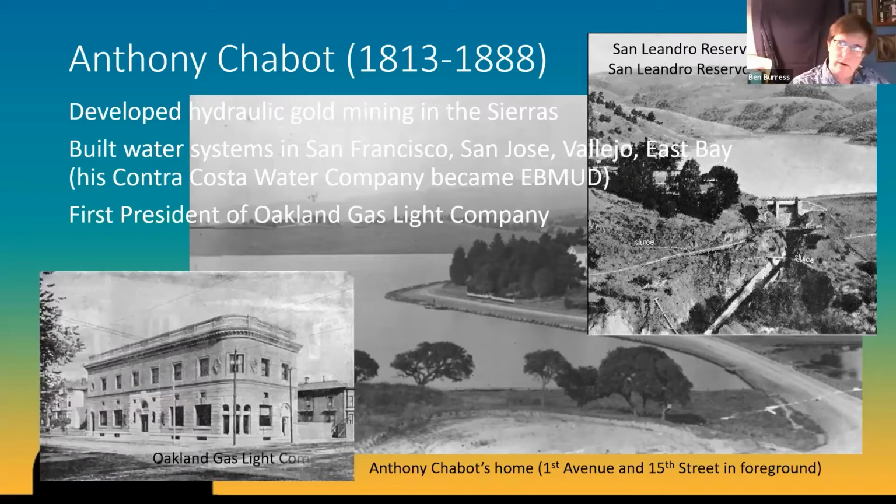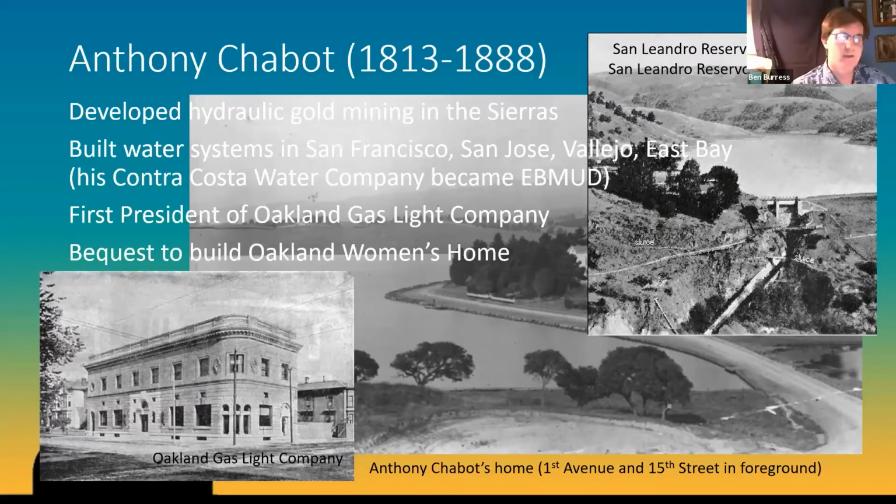Some other highlights of his distinguished career: he was the first president of the Oakland Gaslight Company, a company that generated gas for heating and for street lamps before there was electric light in the city. And also, as the story goes, I was reading an article that said on his deathbed, practically, he drafted a new will and added a bequest for the building of the Oakland Women's Home. It's a home to support working women, mothers, unmarried, for whatever reason. So that was sort of his dying bequest.